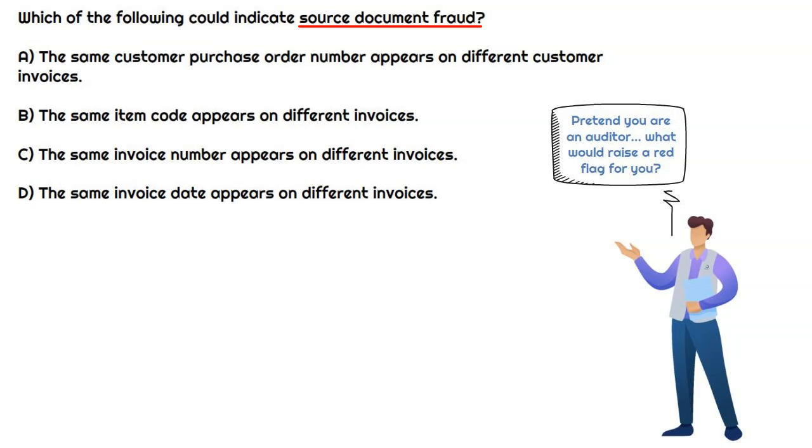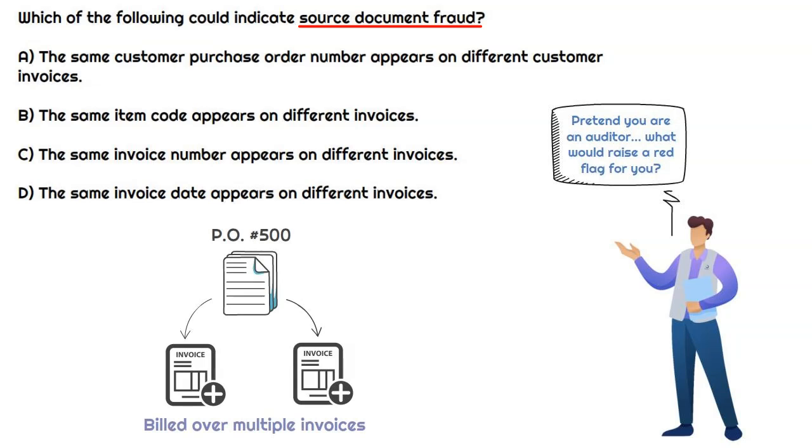So this first one says the same customer purchase order number appears on different customer invoices. So at first thought, I thought, okay, this sounds weird. Could they have the same purchase order and be sending out multiple invoices for that same purchase order? And the reality is yes, they actually could. So let's say that the customer has one giant purchase order.